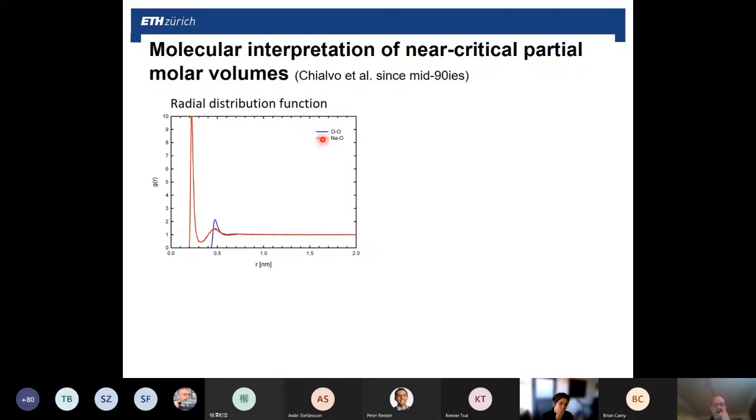For example, sodium and oxygen make a very strong interaction and will bind these first few water molecules strongly to the sodium ion, or in the case of chloride, which is a bit bigger, there's also a somewhat weaker interaction than this.